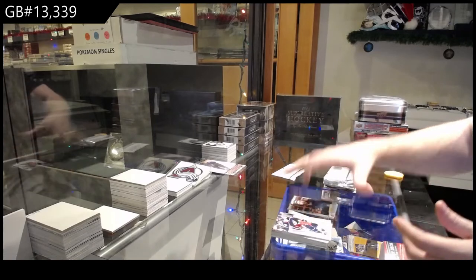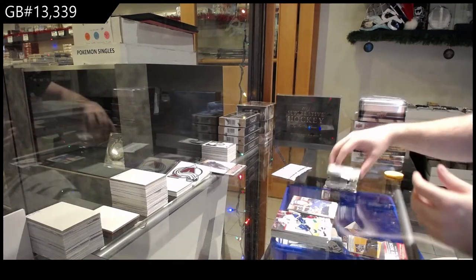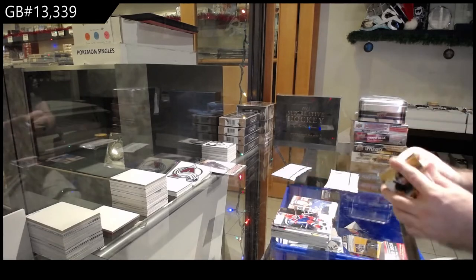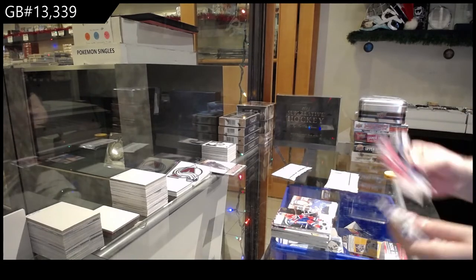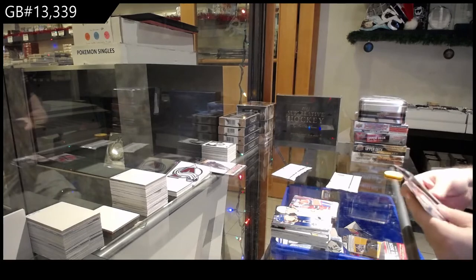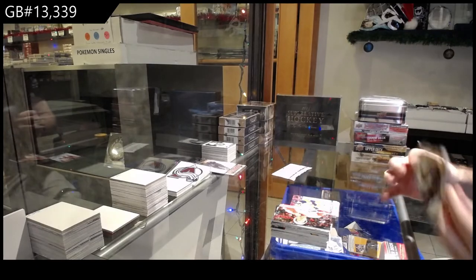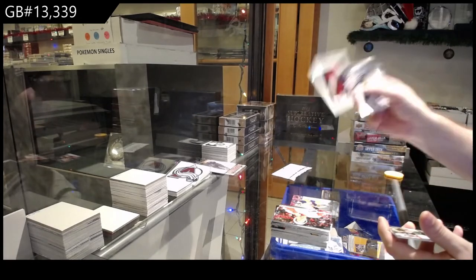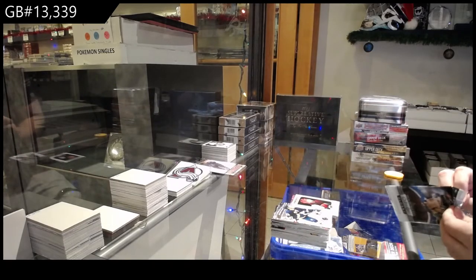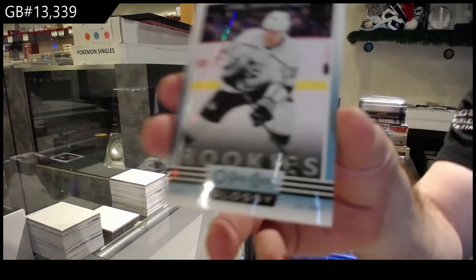Canvas of Kyle Connor for the Jets. So... Yeah, I'm sure a lot of them are legit, but I'm sure a lot of them are not. That's a downside. Canvas of Shea Weber for the Habs. Young Guns of Joachim Nygaard for the Oilers. Portrait of Aho for the Canes. For the LA Kings, Grundstrom, glossy.